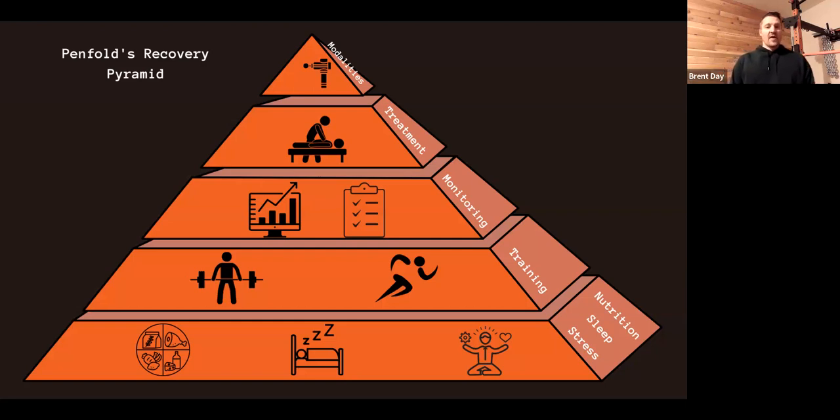And then the second to last layer is treatment. So treatment is things like going to practitioners like a chiropractor, massage therapist, or physiotherapist, just the practitioners that can aid in our recovery, aid in our ability to facilitate muscular recovery after hard training sessions. And the top of the pyramid, or the cherry on top, if you will, is recovery modalities. The recovery modalities are the fancy things you see on social media that everyone says is going to help you optimize your recovery.